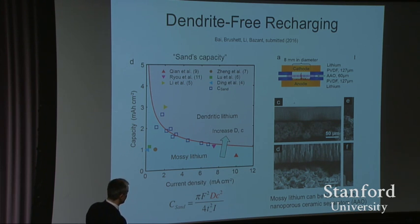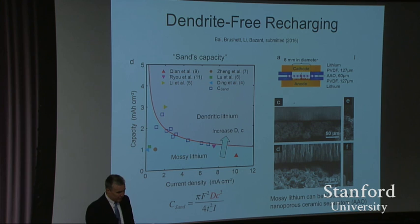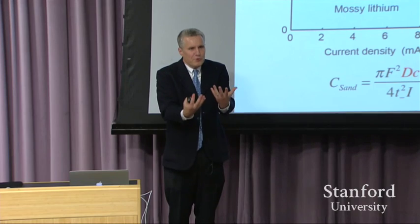And we also can see then how to move this thing around. For example, changing the concentration of the electrolyte to a higher concentration could be helpful to move this boundary. We also did some experiments on the mossy lithium just to show that, as I'll show you in a minute, it's sort of like growing from the roots rather than the tips.